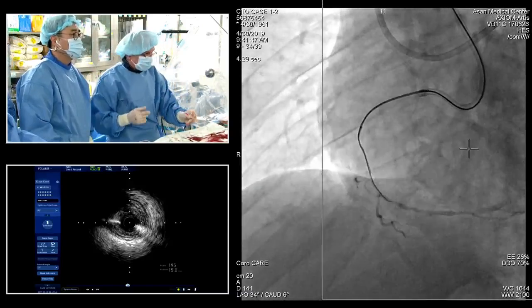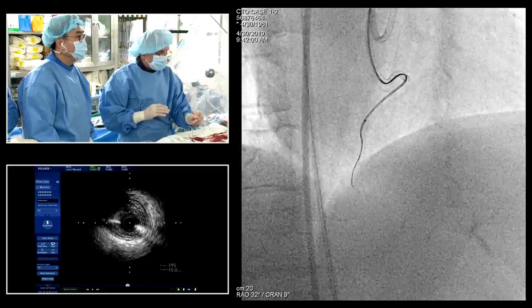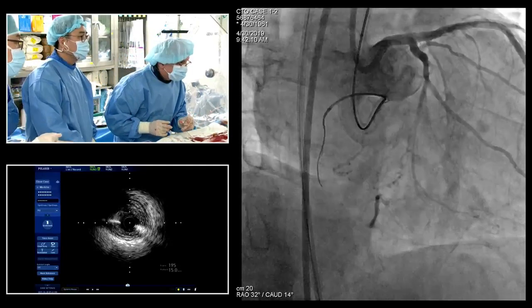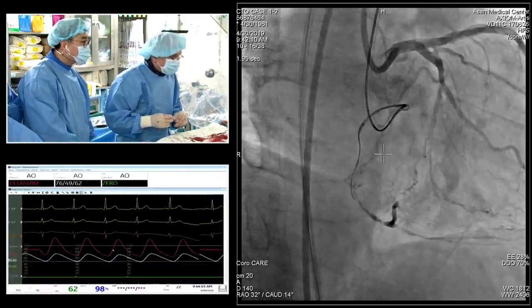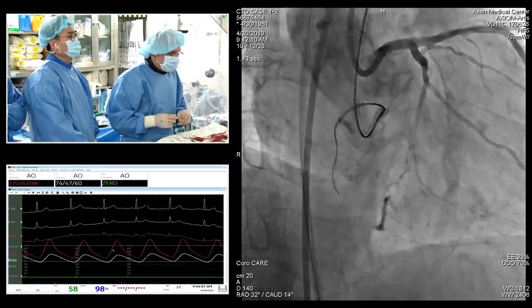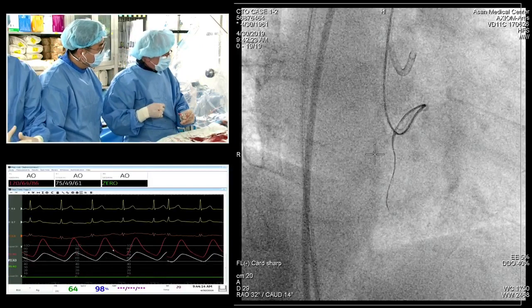There's always the second view. A little bit more cranial, maybe. Cranial? No, wrong. Caudal. Caudal is better. Okay. Shot. Okay, almost, but not good enough.